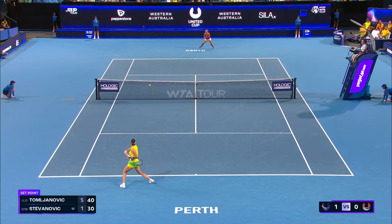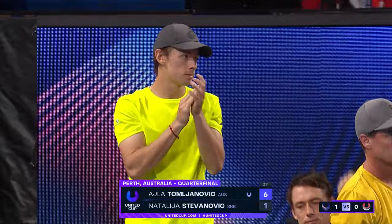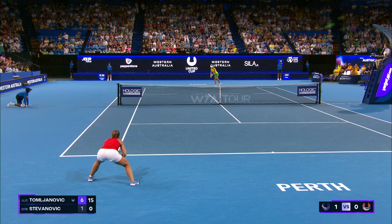And only one required, a lovely forehand winner from Tomljanovic. The Australian team on their feet. Team Australia take the first set in 31 minutes, 6-1.